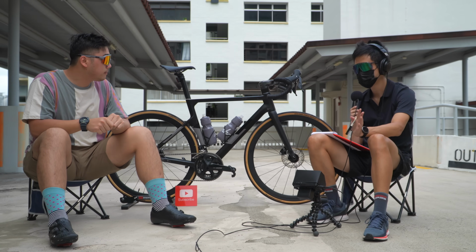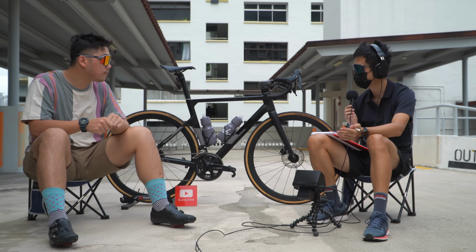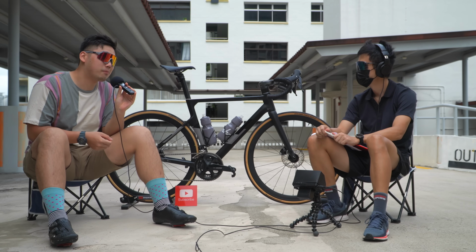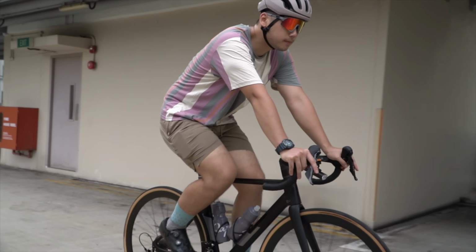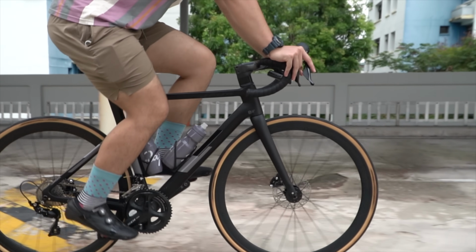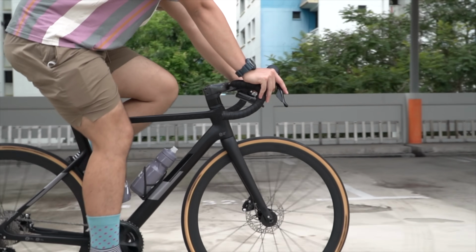So people who are watching this video probably want to know more about the frame. How does it perform, and are you happy with it? Okay, at first I was very bummed out because I could probably have a TCR for a similar price, and in a lot of your previous videos, the owners of TCRs commented that it was a very stiff frame, right?